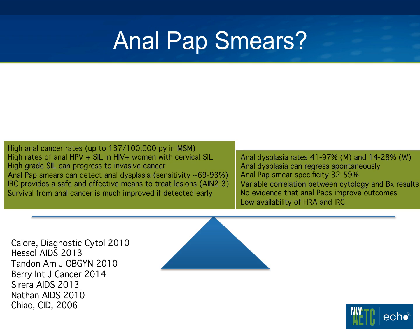But anal dysplasia is unbelievably common. Over 90% of gay men who are HIV infected can have anal dysplasia, a smaller percentage of women. And anal dysplasia can regress spontaneously.